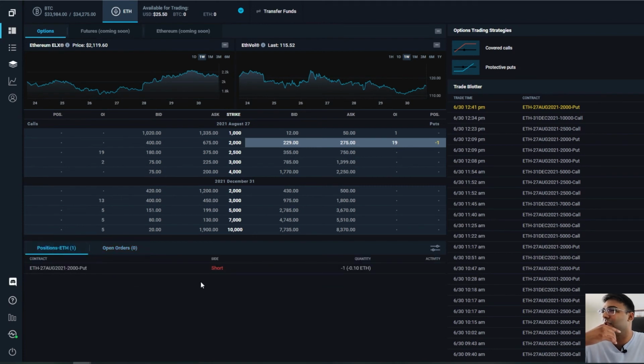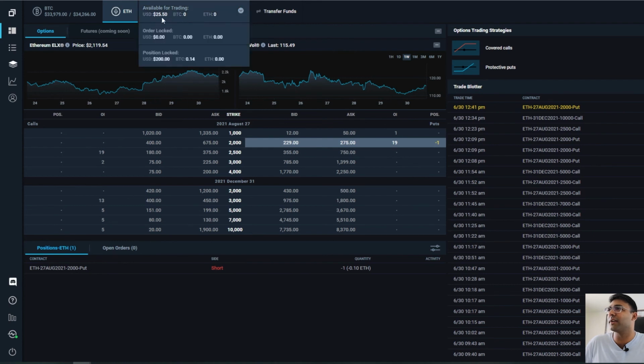So we got our positions, we got short, we got -1 quantity here, and 2,000, so right here, updated over here, we got -1 for one contract. So we sold a put essentially, and between this bid and ask, what we received, if you look carefully, is 25.50. In the beginning, this balance was basically 202.75. So naturally, the premium I requested is what we got, and this cash can basically be withdrawn immediately.